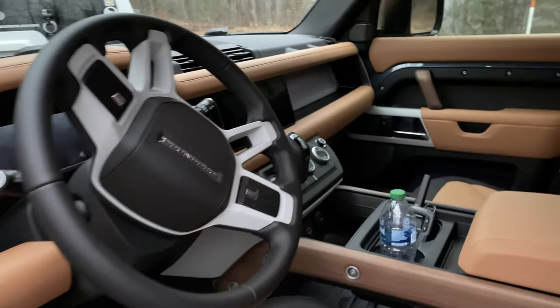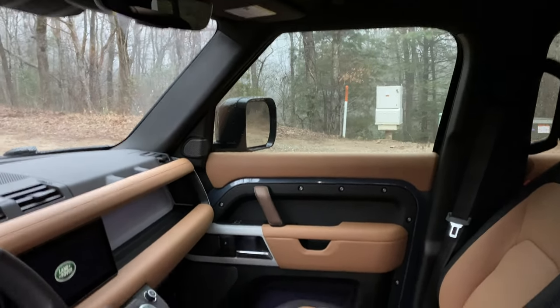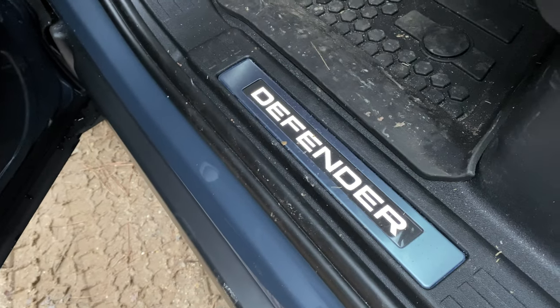I love the upholstery. The treatments that they did in here is really nice. It's a really comfortable place to be. It's got lots of great tech. It's fantastic. A little light-up Defender in the door sill there, and then also, I'm not sure if you can see it now, but it's got the little door marker lights. Yeah, you can't see it up there. Too bright. But it's got little projectors here underneath that show a head-on image of the Defender down on the ground, which is pretty cool.